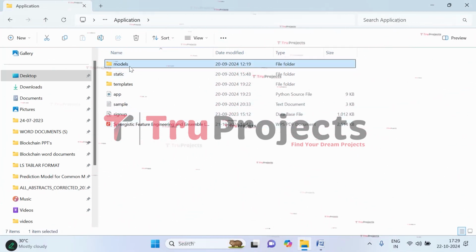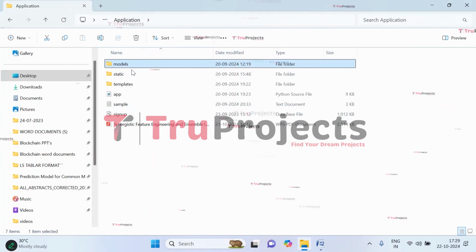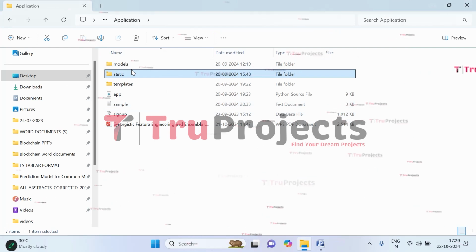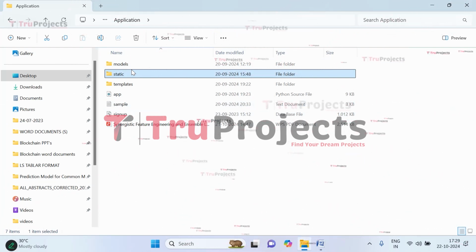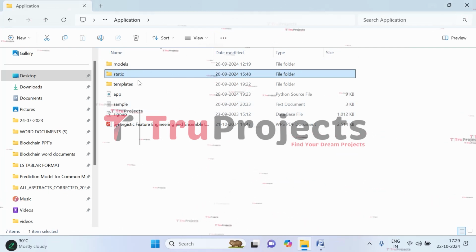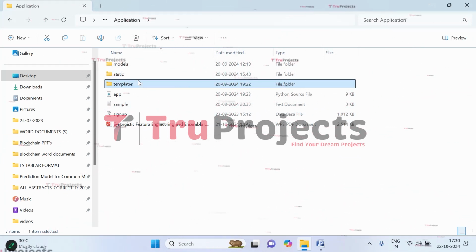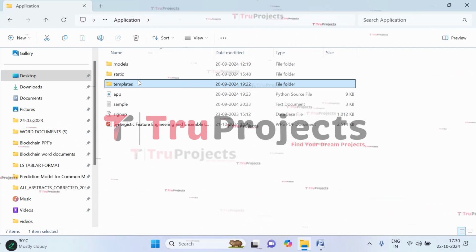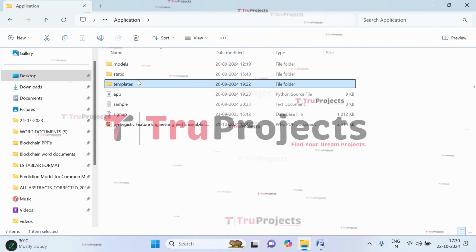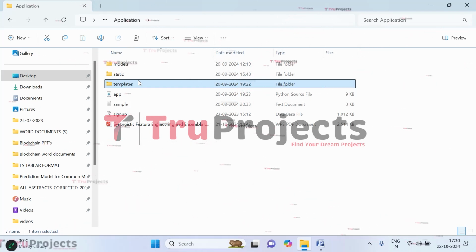Coming to this models folder, in this we have algorithm information that will be loaded into the project code during runtime. Coming to the static folder, this folder consists of files related to CSS, JavaScript, and Bootstrap, which are important for the visual appeal of the project. Next, we have the templates folder. This folder contains all the HTML pages used in the project. It typically includes files like index.html, about.html, etc., which represent different pages of the website.